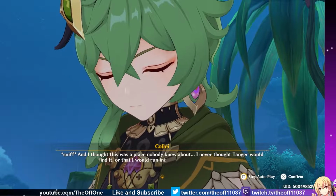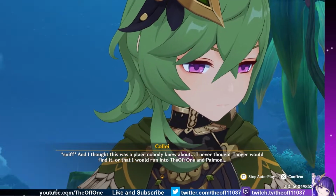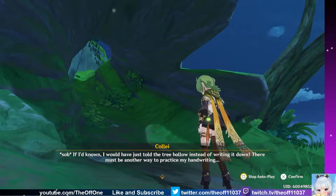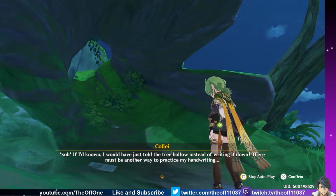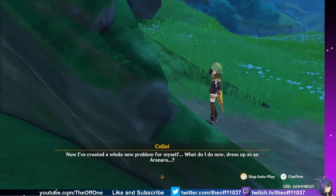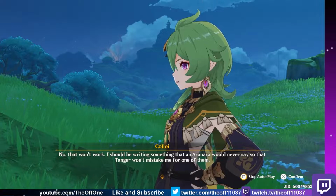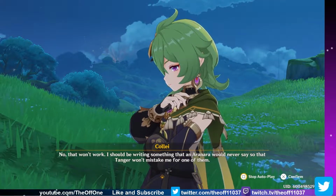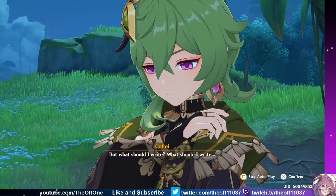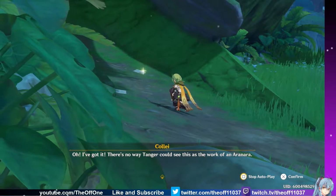And I thought this was a place nobody knew about. I never thought Tanja would find it, or that I would run into the Traveler and Paimon. If I'd known, I would have just told the tree hollow instead of writing it down. There must be another way to practice my handwriting. Now I've created a whole new problem for myself. What do I do now? Dress up as an Aranara? Oh, no, that won't work. I should be writing something that an Aranara would never say, so that Tanja won't mistake me for one of them. But what should I write? What should I write? Oh, I've got it! There's no way Tanja could see this as the work of an Aranara.